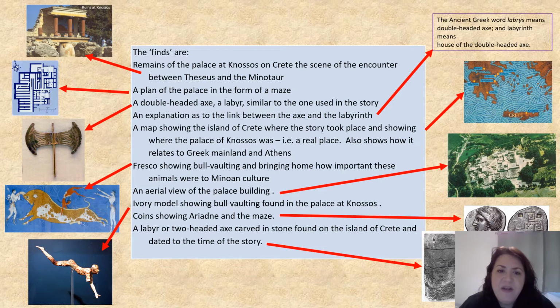Also, it shows how it relates to the Greek mainland and to Athens, especially, as we know that's the capital city. Next down, we've got the fresco showing bull vaulting. Now, vaulting is jumping, so that must be about jumping over bulls. And it shows how important these animals were to Minoan culture. So a bull was a really important animal, which is why it's used in the myth. The Minotaur, for those of you who don't know, was half human, half bull.